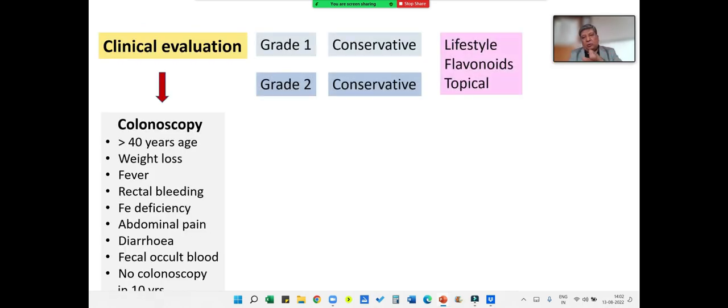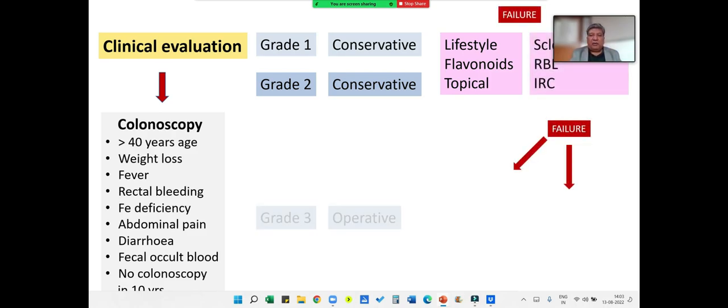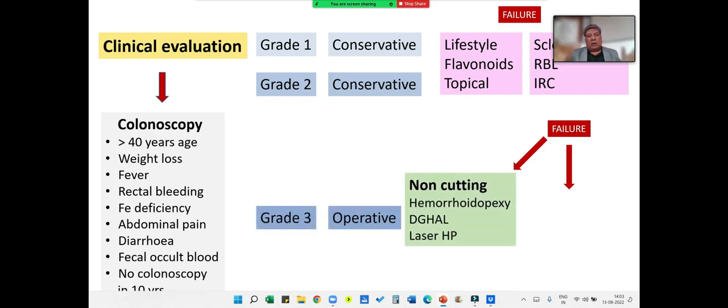So grade 1, 2, and change your lifestyle. If this fails, then you do these minimal invasive procedures. And if that fails, then you do operative. Now, operating is divided into two parts. One part is what is minimally invasive surgery. That is non-cutting. You don't really cut the hemorrhoid. You don't touch the hemorrhoids by cutting it. So it's hemorrhoidopexy, that is suture hemorrhoidopexy, what is commonly known as Dr. Chute's procedure.